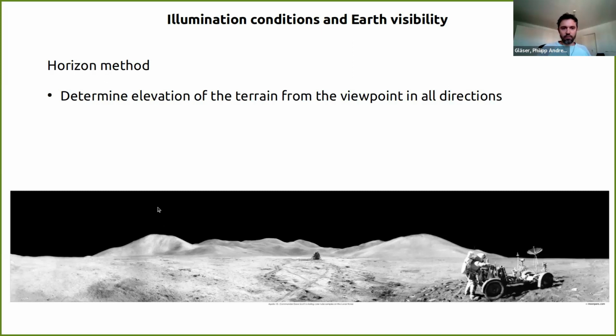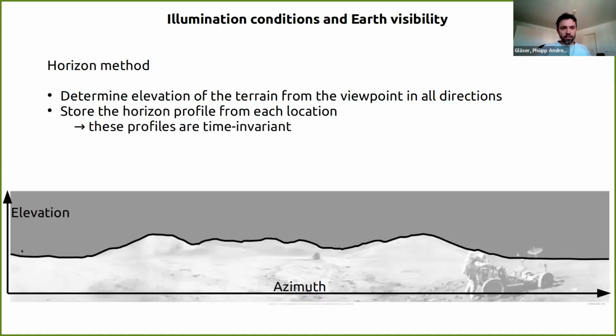So here I show you a panoramic image. The astronauts had a camera mounted to their chest, and from time to time they would stand still and turn 360 degrees around their own axis and take a lot of pictures. And these pictures were stitched together to form a panoramic image. So you see here a 360 degrees panoramic view of that particular location where the astronaut was standing. And what we are interested in for our program is only this horizon line. This line might be at different distances from the observer, but it is very crucial to determine for our algorithm.